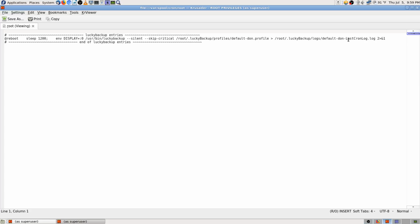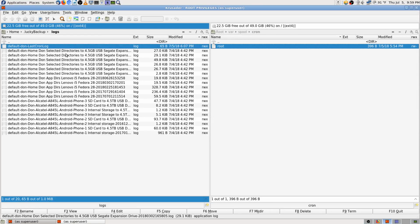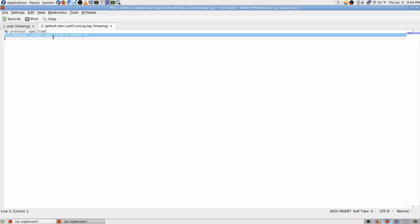Okay, and I went and looked at the logs that I left open over here. Default done, home. Okay, view. No protocol specified. Cannot connect to the X server. Lucky Backup cannot connect to the X server. But why? X server O. Well, I guess that's really the only clue I've got here.